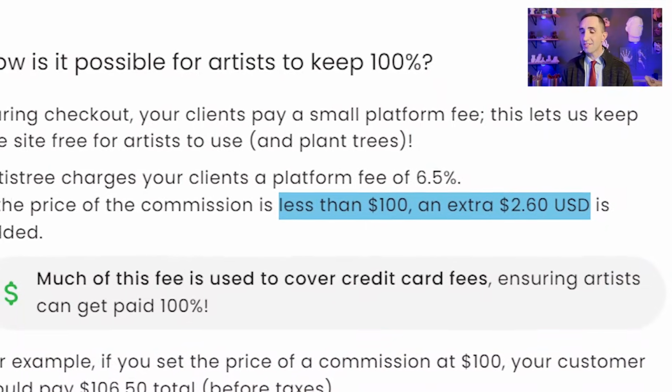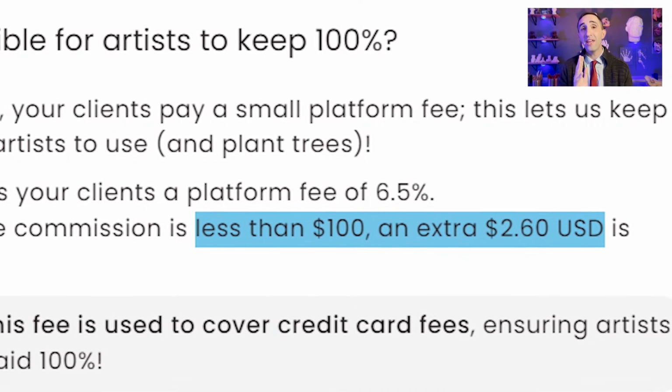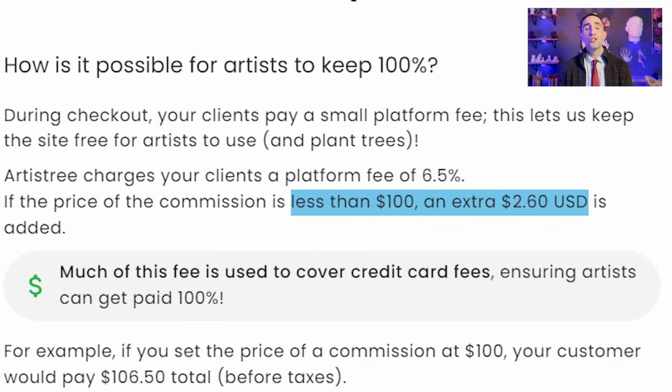But here's the real kicker, and the real thing I want to focus you in on, is that, check this out, if the price is less than $100, you will also have that client charge an extra $2.60 USD. So you are now having to go ahead and convince the client to not only agree to your current pricing, which you want to charge them, but you also have to convince them to go ahead and pay more. And why? Just so that it benefits you? So now you're probably thinking, okay, well, Sean, no problem. All I have to do is charge at least $100, right? And that's definitely what they will make themselves out to appear like they want to encourage it.